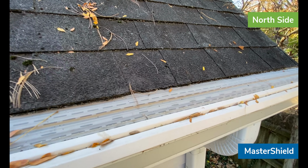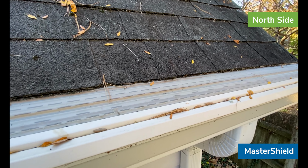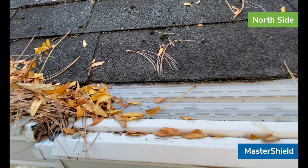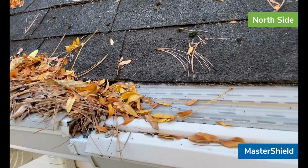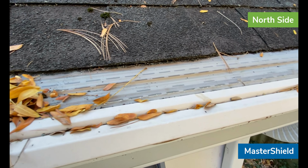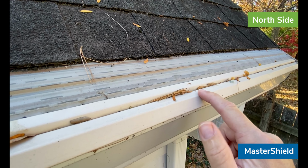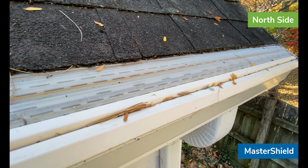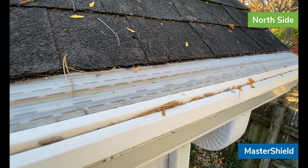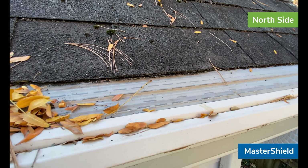I am on the north side of the garage this morning and we are looking at the MasterShield system. As you can see, it's pretty free and open and clear. We do have a little bit of debris that's congregating here on the left side at the transition between MasterShield and the LeafFilter system. You can see some small leaves and some pine needles that have gotten into the opening here, kind of the weep holes right there at the front leading edge of the system. Those leaves should blow out, as will the pine needles. But as you can see, the screen is mostly clear at this point.